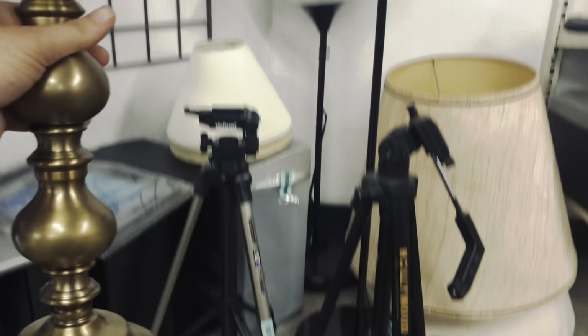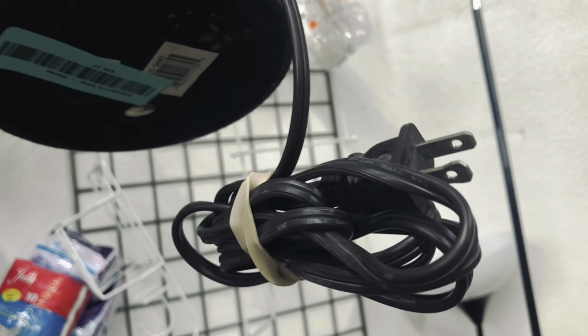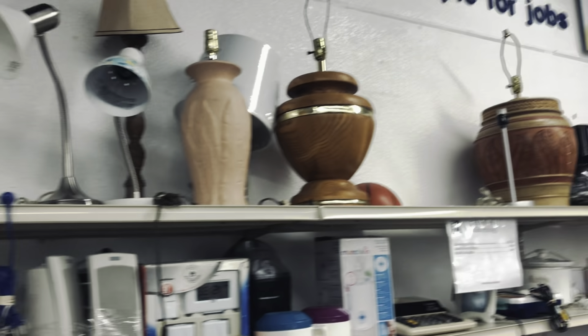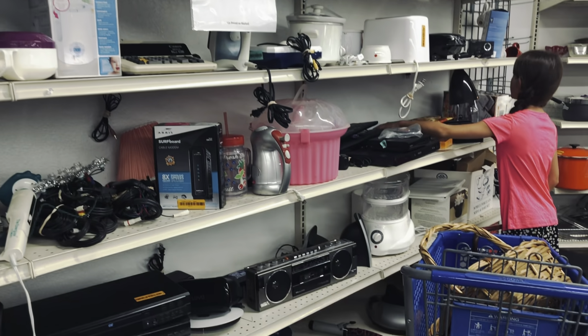This lamp is absolutely adorable. The white linen lampshade was so cute. The brass lamp was not a tiny lamp, but it wasn't huge. But I don't need a lamp, so I didn't get it, but it was super cute.